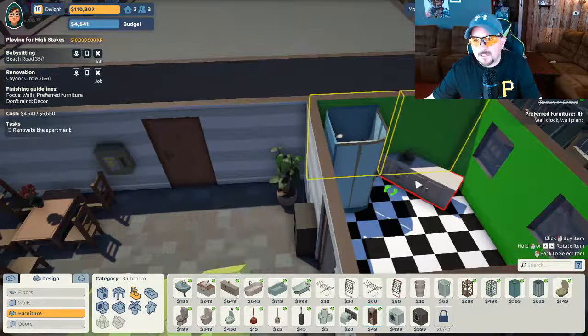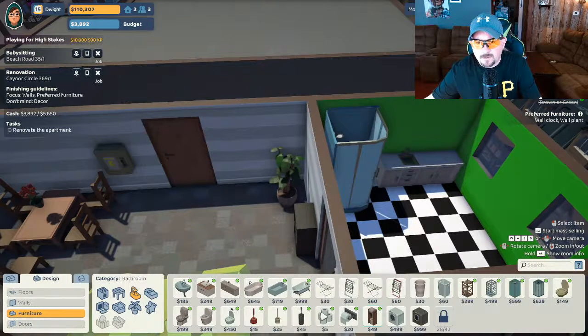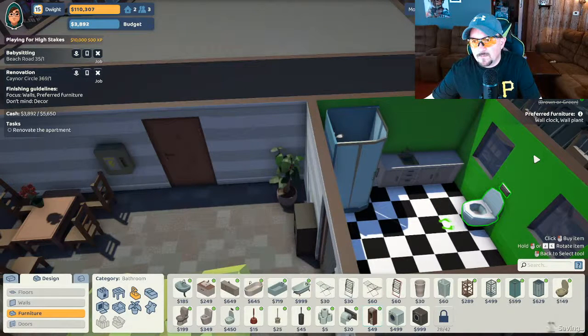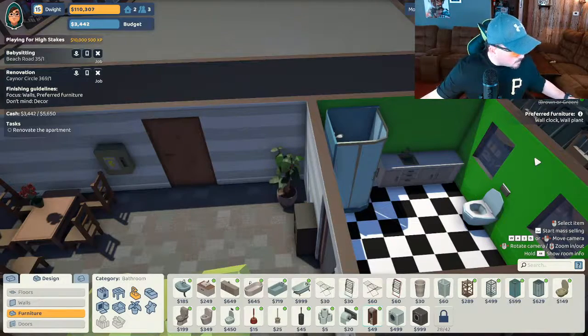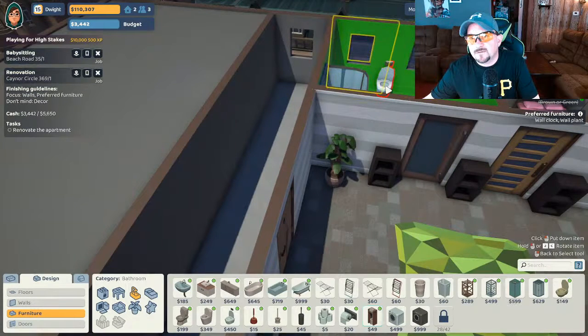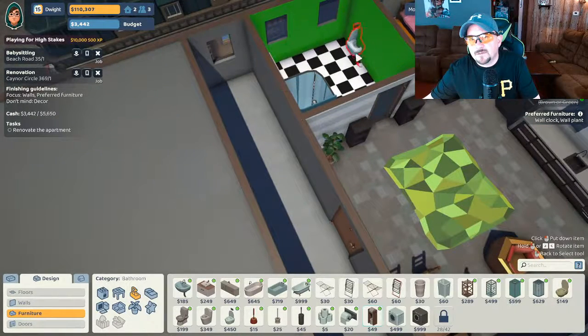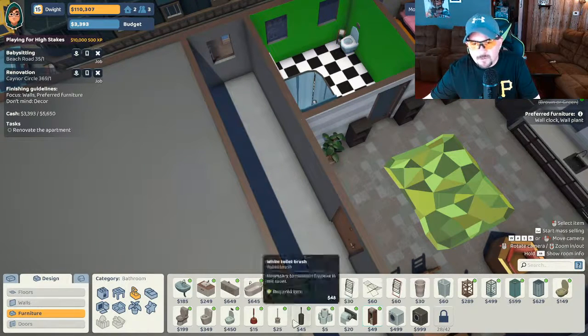A bathroom sink. May as well give him the whole works here. Okay, a toilet. Make sure we're not overdoing it here. Actually, we can move the toilet down just a little bit there. Actually, why can I not put the toilet on the wall? Okay, well it can stay over here, unless we want to put it over here. Yeah, we need some toilet paper. How about that little thing? Toilet brush, we'll give you a good toilet brush here.